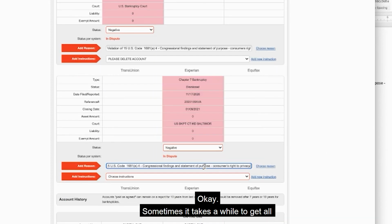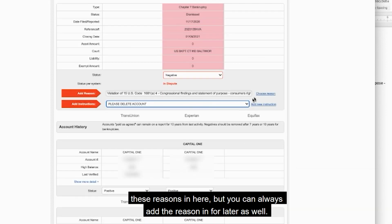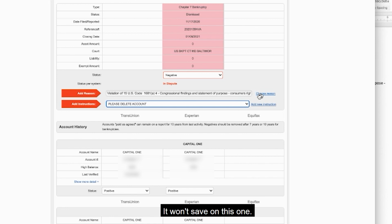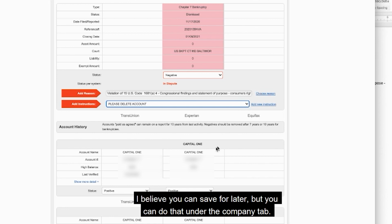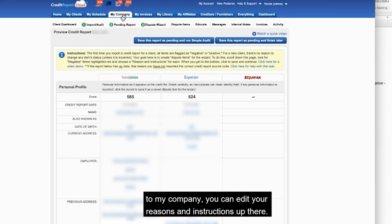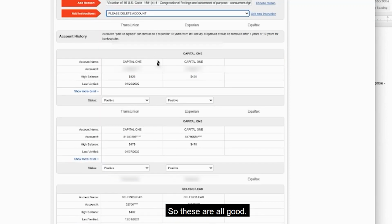Sometimes it takes a while to get all these reasons in here, but you can always add the reason in for later as well. You just can't add the reason in right now for later. It won't save. On this one, I believe you can save for later, but you can do that under the company tab. If you scroll to the top and go to my company, you can edit your reasons and instructions up there. It's very easy, and everything is customizable pretty much up there. So these are all good.